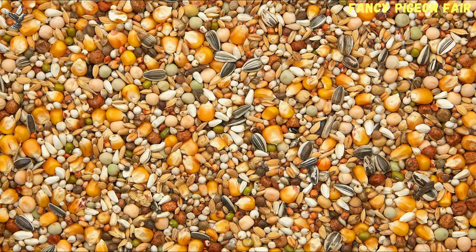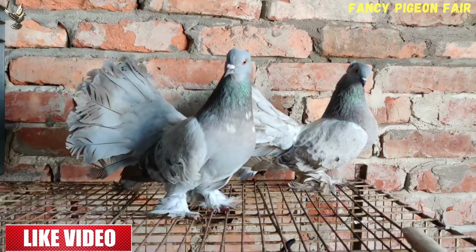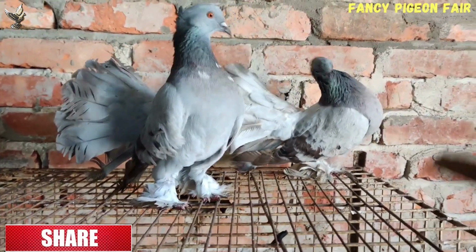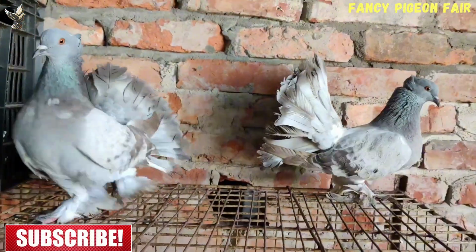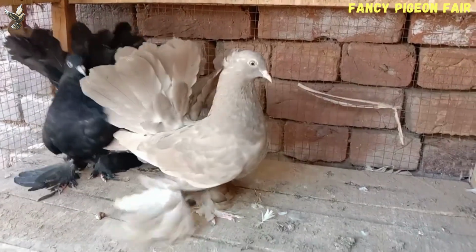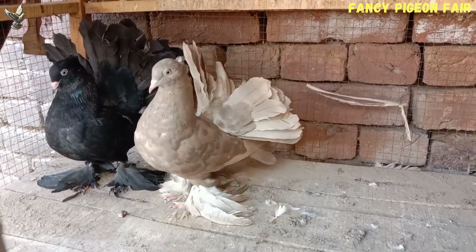Commercial pigeon feed. Commercial pigeon feed is the easiest and most convenient option for feeding your Fantail pigeons. These feeds are specially formulated for pigeons and contain all the necessary nutrients, vitamins and minerals. You can find pigeon feed at most feed stores or online. Make sure to choose a high quality feed from a reputable brand.